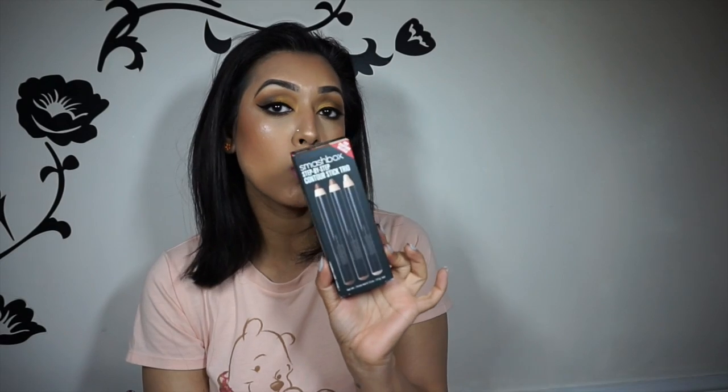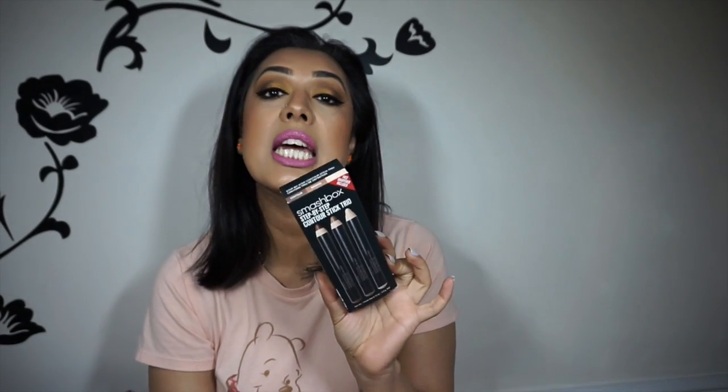Oh, I forgot. As well as those HD lipsticks from Boots, I also bought the Smashbox Contour Stick Trio. I finally gave in and I finally bought them. And I have not used these yet. But I'm really, really looking forward to it.